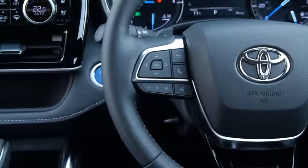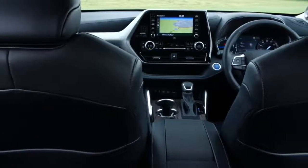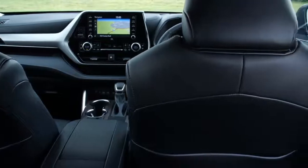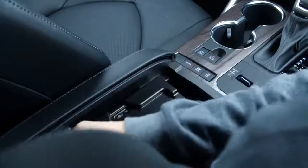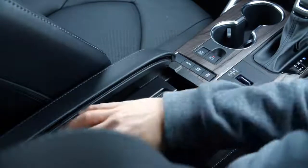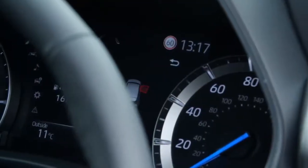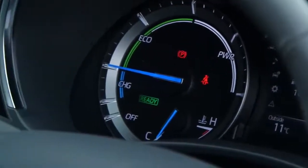At our test track, the hybrid model made it to 60 miles per hour in 7.3 seconds. Potential buyers in this segment will perhaps know that the Ford Explorer comes in hybrid form, too. But pitting these utes against each other, the Toyota comes out on top in terms of fuel economy, and the Highlander Hybrid's starting price of $39,585 is a whopping $11,810 less than the Explorer Hybrid's.